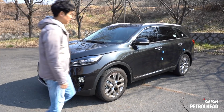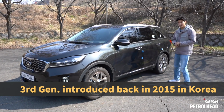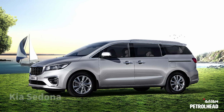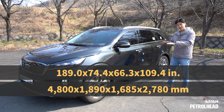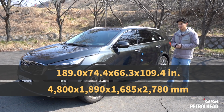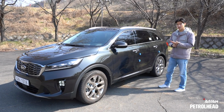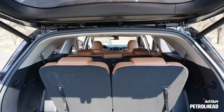Okay, let's move to the side. So this third generation Sorento, which launched in Korea back in 2015, shares this platform with the Kia Carnival, also known as Sedona in some markets. Overall, the third generation is lower, wider and longer compared to the second generation. You can choose between seven or five seating configurations, and our tester has seven seats.